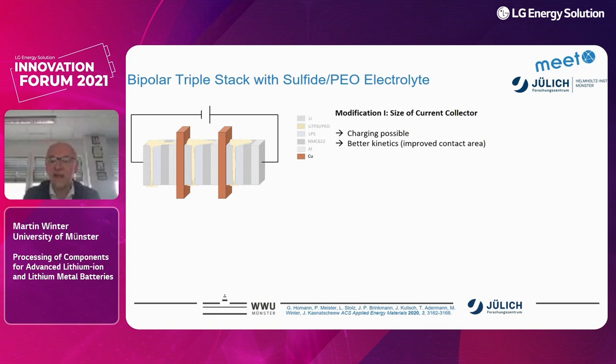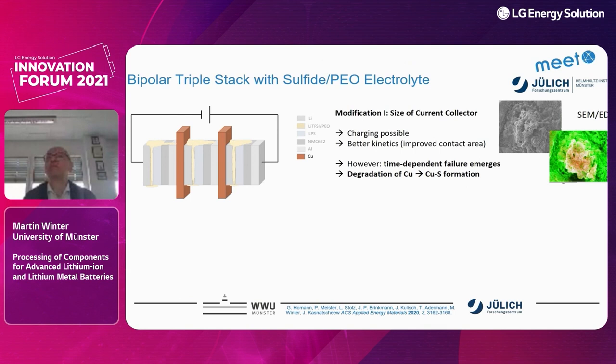Then we have another problem, which we observed, and this is that the copper current collector does not work, which is really a pity, because copper has such a high conductivity that even very thin copper foils give us a very nice fast charge capability.